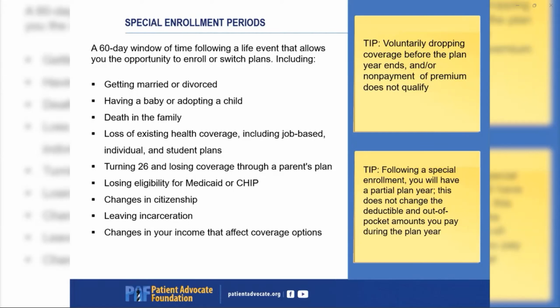If you do end up getting coverage through a special enrollment period, you may end up only having coverage for part of the year with that plan, and then you'll need to participate in open enrollment again for the following plan year. So for example, if you get coverage through a special enrollment period and it starts in February, and then the open enrollment for your company, say, starts in June, you will have coverage from February to June. And then at that open enrollment period, which probably happens before the plan becomes effective, so April or May, you'll have the opportunity to evaluate your plan options again for the next plan year for the coverage that starts in June.